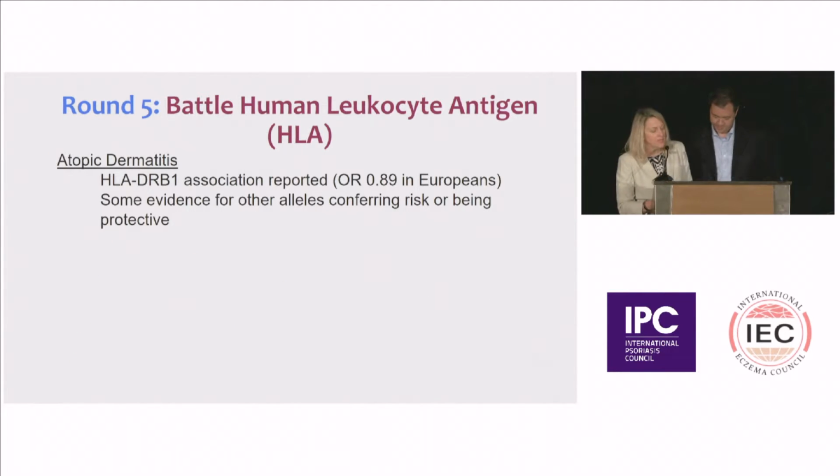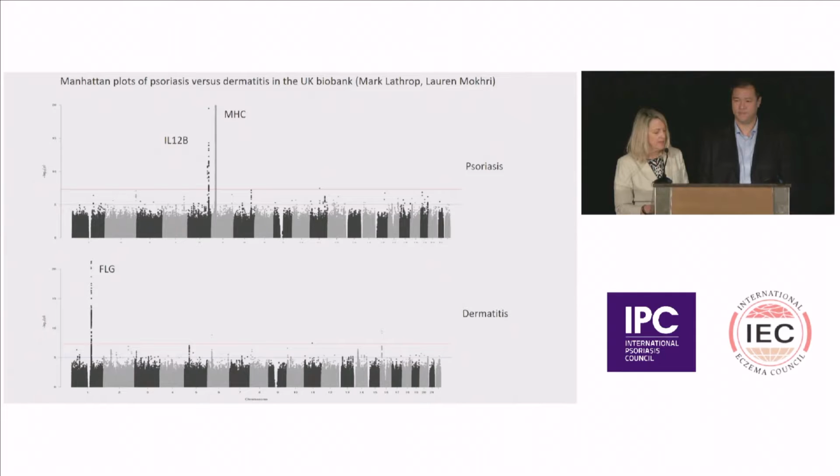In atopic dermatitis, there is an association with the MHC that is reported. It's with HLA-DRB1. The odds ratio is 0.89, so it's not nearly as pronounced as in psoriasis. And there's also some evidence for some other HLA alleles conferring similar small elements of risk or being protective. But ultimately, in atopic dermatitis, there isn't nearly the signal for the MHC as there is in psoriasis.